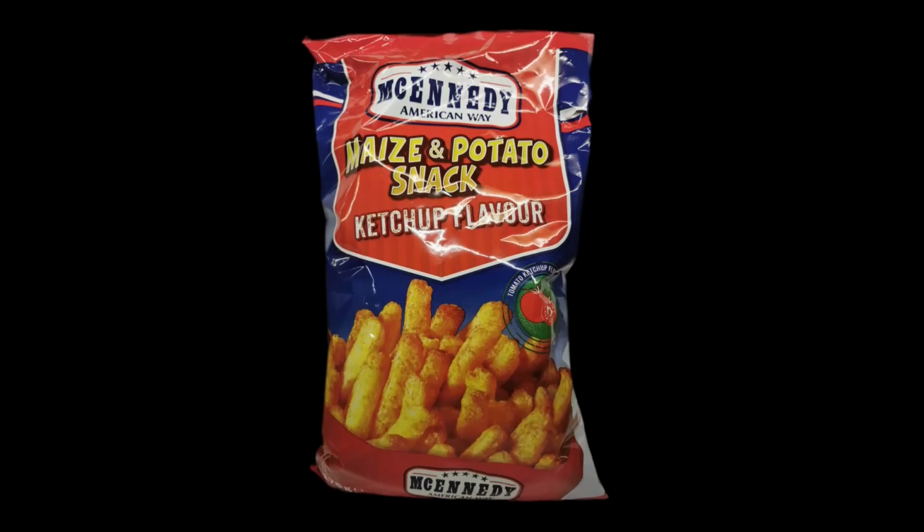These are Lidl McEnnedy Tomato Flavour Maize and Potato Snacks. They cost £1.49. What do they taste like? Let's find out.